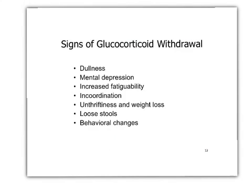As a clinician, what could you see with an animal that might be weaned from glucocorticoids too quickly, that is, having some form of glucocorticoid withdrawal? Well, I list signs for you here. Many of these are almost anthropomorphic extrapolations from what is known to happen in people, but certainly you could expect that the animal's activity levels would be reduced, they would be weaker, essentially showing signs of glucocorticoid deficiency, which looks very similar to an animal with Addison's disease without the electrolyte changes.